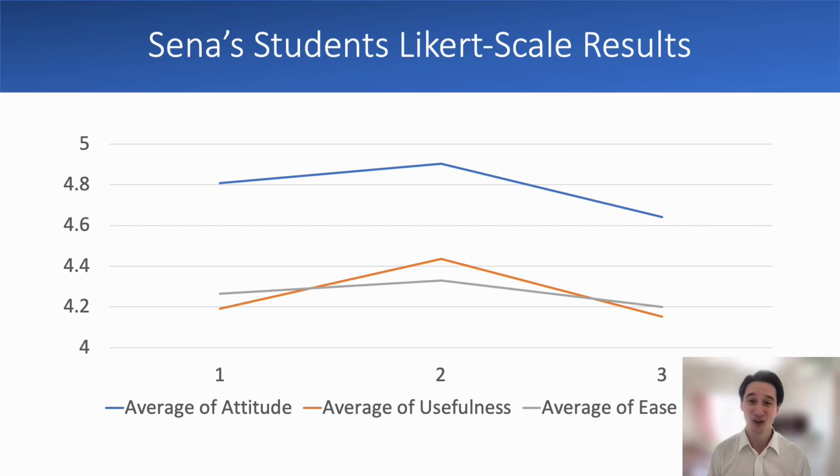First, Sena's students. So remember that Sena is the more inexperienced but more tech-positive teacher. And the first thing to note is that on a 6-point scale, these results are pretty positive. The blue line, attitude, is particularly high, with orange, usefulness, and grey, ease of use, a little bit lower. And you'll notice the results somewhat peak in the second semester. Let's find out why that may be the case.